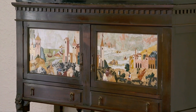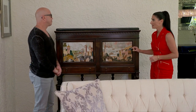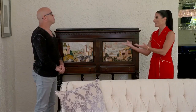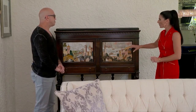Everything you see here is an actual stone, a different color stone. Wow, and I recognize some beautiful marbles in there. That's right. This is all hand done. We also are involved with this type of artwork as well. Wow, gorgeous, absolutely gorgeous. We think about the misconception, maybe tile is only for a pool, only for a shower, only for a bathroom floor. It can go anywhere in your home, including some sort of work on furnishings.